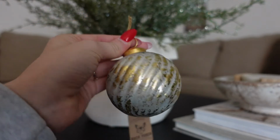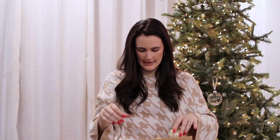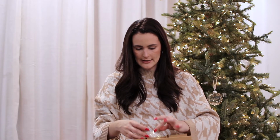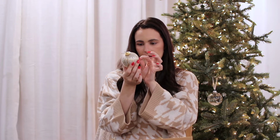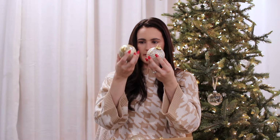And then another design is this ribbed one here. Also, it looks like it's mercury glass. It has the gold foil. Super pretty. And then this one is still a round shape. I don't even know how to describe this, to be completely honest. Gold foil, mercury glass. I feel like every single one is so unique, and the fact that this is the exact same one, and the gold foil is placed completely differently.